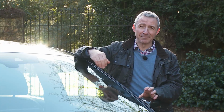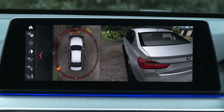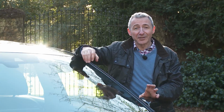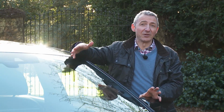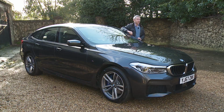And Parking Assistant Plus adds to that with a remote 3D view surround camera system. Now, while we're on the subject of cameras, there's also a night vision with pedestrian recognition system, which will give you infrared night vision, although so good are the standard LED headlamps that we doubt you'll need that.